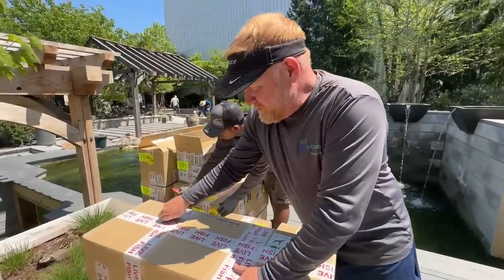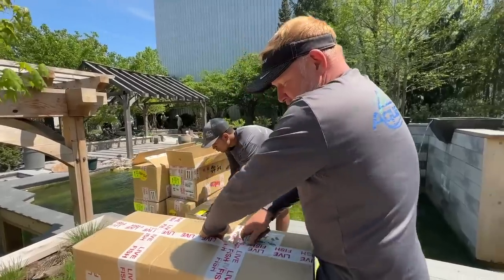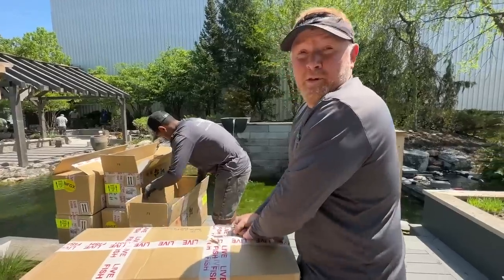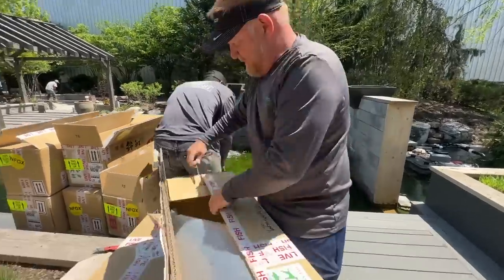Guys, opening up the first box of all of Greg's tosai. Not all of them. Remember, I stole 50 of them. But all of these are gonna live in our rec pond back here for at least a year. Greg wants to swim with them. We also wanna grow them out. These will all be available for sale next year this time, and hopefully a little bit bigger.